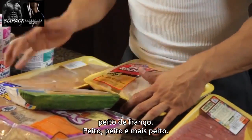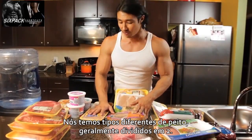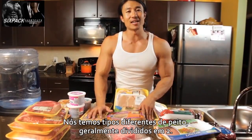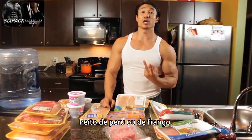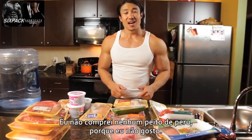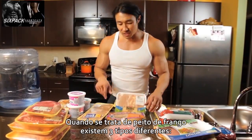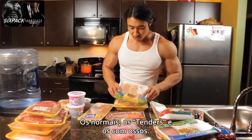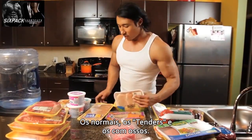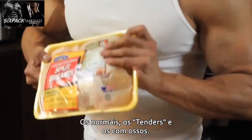Breasts, and more breasts, because breasts are good for you. So we have different types of breasts, right? Usually it breaks down into two, turkey breasts or chicken breasts. I didn't buy any turkey breasts because I don't like to eat turkey breasts. All right, so when it comes to chicken breasts, there's three different kinds, okay? There's regular chicken breasts, chicken breast tenders, and split breasts.